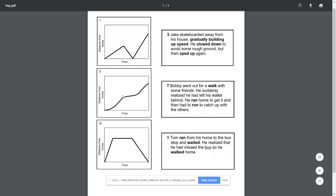Over here, does the person ever go back home? No, because you can see that it never goes back to 0. So this person is getting further and further away. And it looks like their speed is changing because the slope is changing. It's pretty steep here, and then it slows down a bit, and then it's steep here, and then it tapers off. All right, so in F, we know that the person never goes back home.